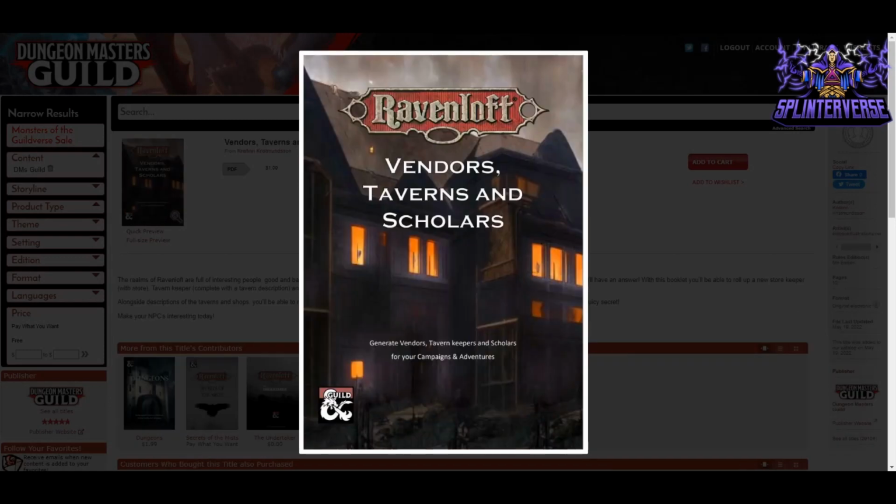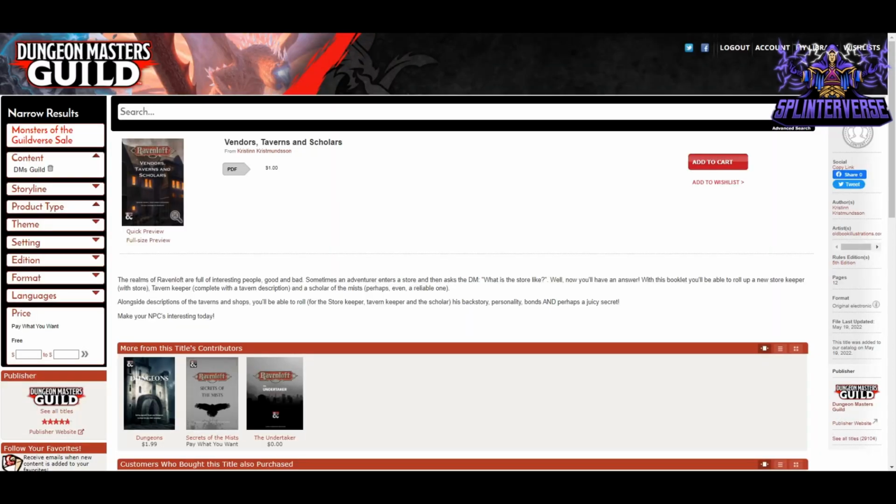Next we have Vendors, Taverns, and Scholars for Ravenloft, from Kristen Munson. It's $1 for 12 pages. It says the realms of Ravenloft are full of interesting people, good and bad. Sometimes an adventurer enters a store and then asks the DM, what is the store like? Well, now you have an answer.